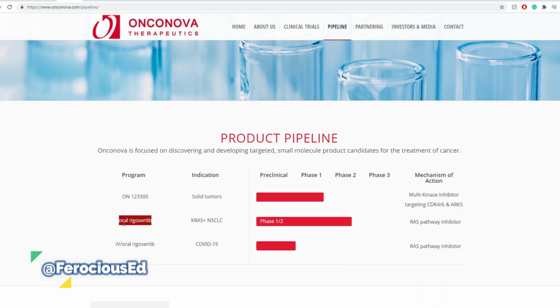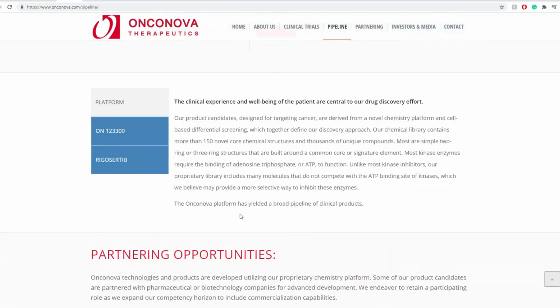And you've also got the next one here, which is oral rigosertib, and this one here, the indication is KRAS plus NSCLC. That is phase 1 to 2. And then you've got the COVID-1 program. That one is just finishing preclinical, going to phase 1.